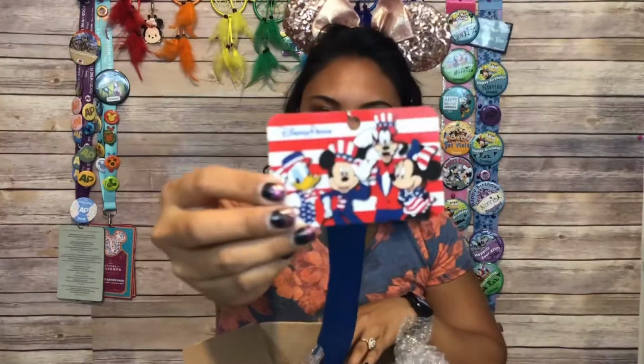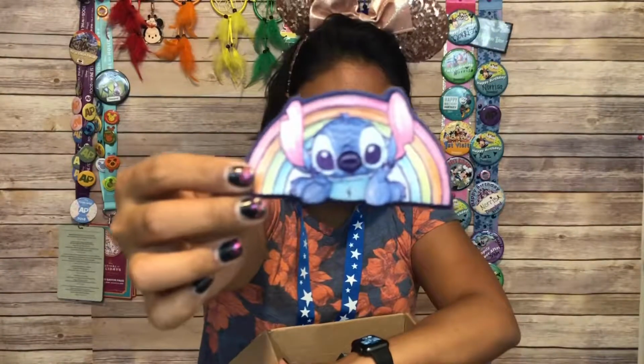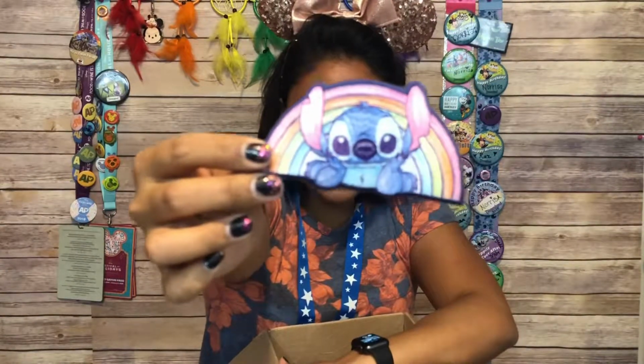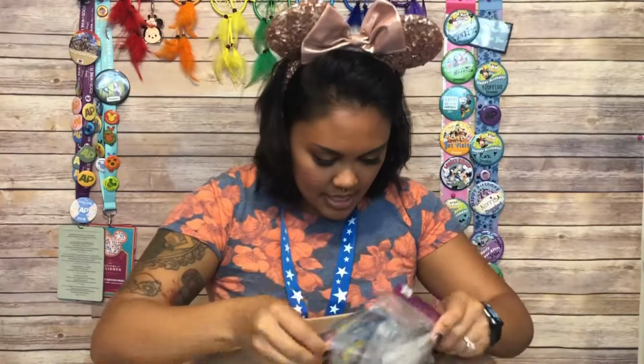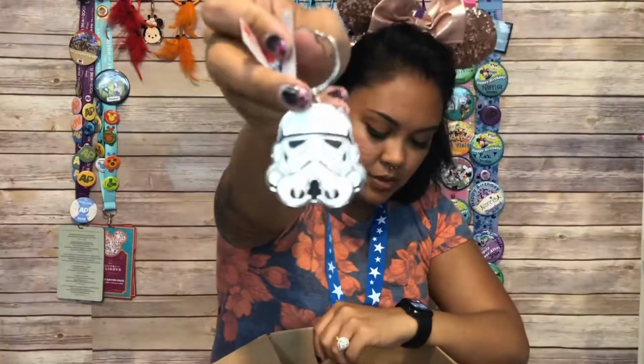We have ourselves a lanyard, and it's blue with the stars, and then we've got, who's on here? Donald, Minnie, Mickey, and Goofy in their red, white, and blue gear. Super cute. So we've got a new lanyard. I'll even put it on. Oh, there. So the next thing I see is this rainbow patch, and it's got Stitch on it. Super cute. This is an iron-on as well. And then, oh, they got a keychain. Oh, dang, this is a hefty keychain. It's a Star Wars. Jeez, this one's pretty thick. This is a Star Wars keychain.